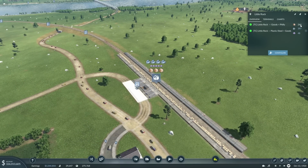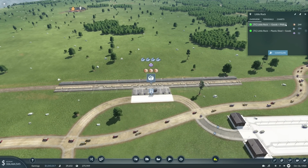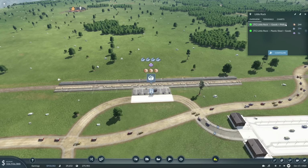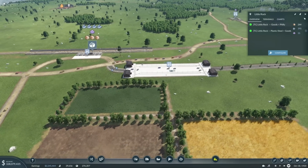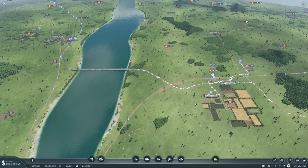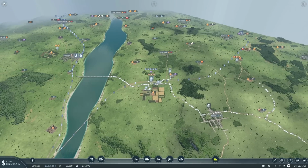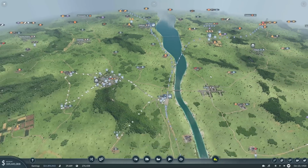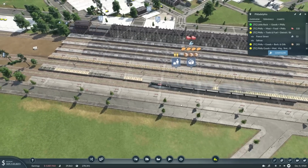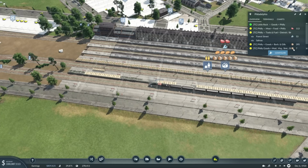We have 244 goods just waiting to go somewhere. We actually have a massive amount of steel as well, so hopefully this new line with the pink trucks will do wonders for the plastic production. And then we can probably get another train bringing all that stuff back and forth as well. And so as that train comes in, it gets me 4.5 million, and we do in fact have goods getting loaded onto the new line.